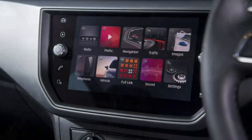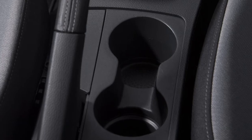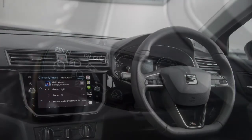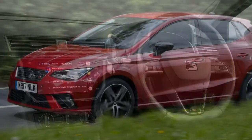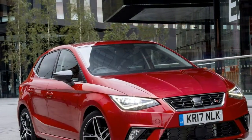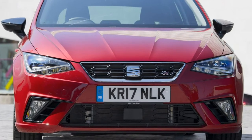Boot space is a very generous 355 liters, which can be expanded to 823 liters by folding the rear seats down. With the seats up, that boot space is actually more than a MK5 VW Golf offered, which shows just how much cars have grown. It's a square and usable shape, though the loading lip is pretty high. The height can be adjusted on cars fitted with a variable boot floor, giving a level loading area when the back seats are folded down.